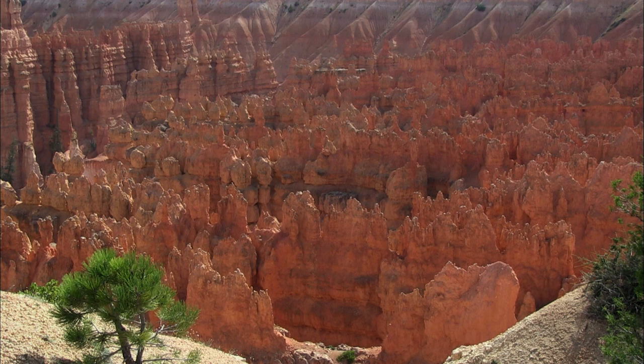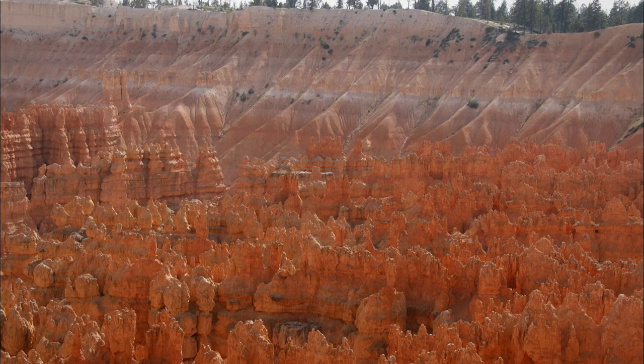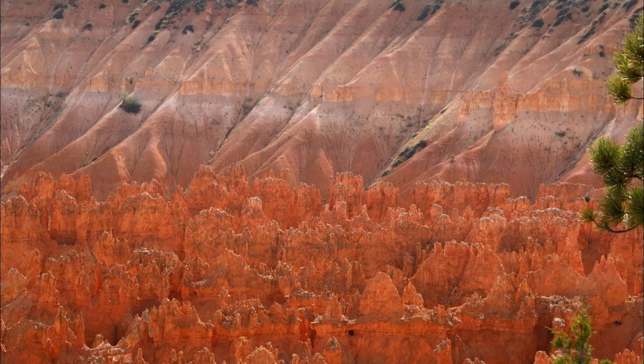Here in Bryce Canyon, the hoodoos were considered as the petrified remains of ancient beings who had been punished for their bad actions. They are the park's emblems.